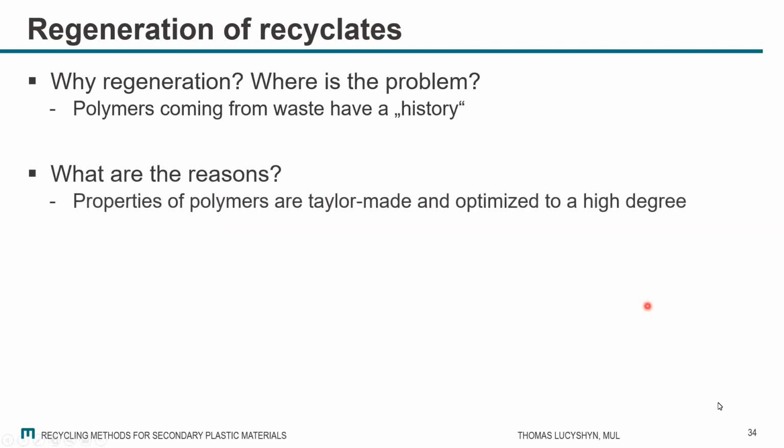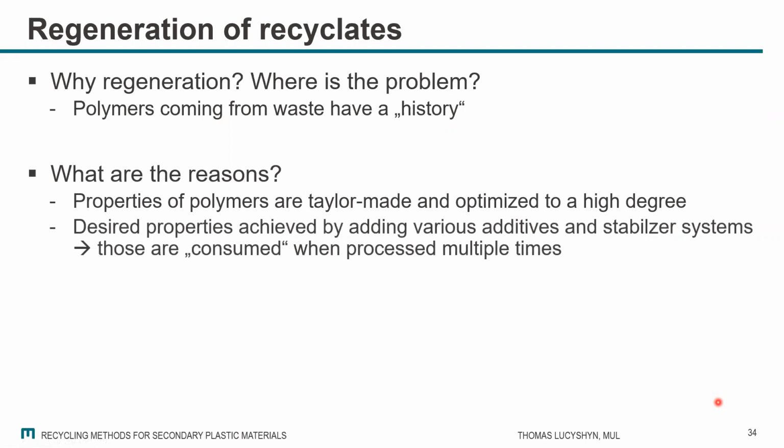One reason is that the properties of polymers are in the meanwhile really tailor-made and optimized to a very high degree. So the polymers which we are using for some purposes are really perfect, optimized products already. That means that in order to achieve desired properties, several additives and stabilizer systems have been added to the base polymer. The problem is that those additives are consumed when they are processed, but also during their application. They're added for some purpose, to avoid some external influences or to prevent some problems with external influences.